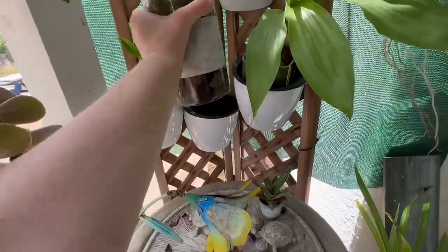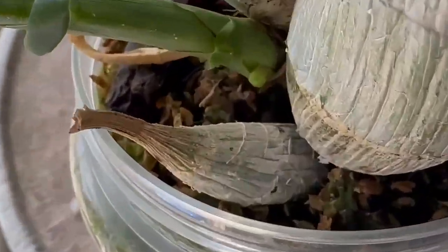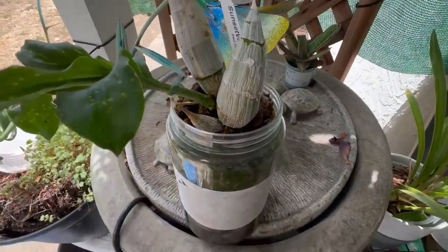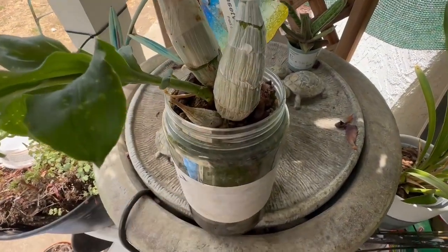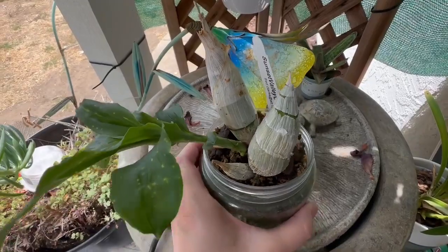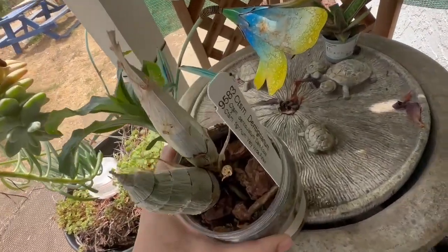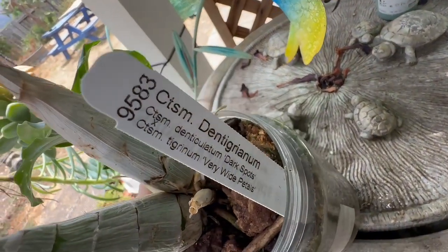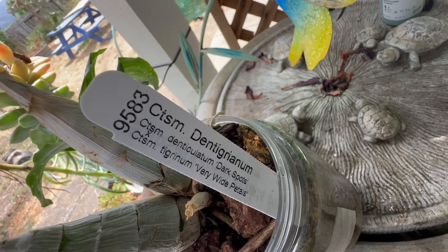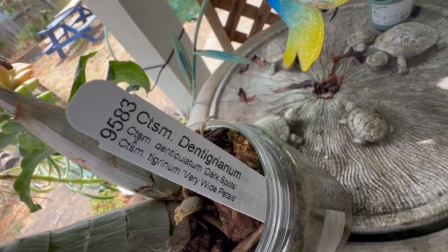This next one is an original 5. Oh, I see another spike right down there. So it came with these growths. It grew this growth for me, and now it's growing this growth, and I already have a spike. These have the capability of blooming like 3 to 4 times in a season, at minimum 2 times. So this one is totally a dentigrianum. It's got the denticulatum dark spots crossed with tigrinum, very wide petals.